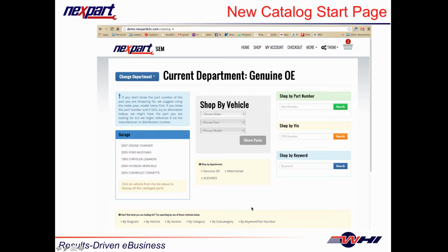Now, what's different about these searches is you can actually do vehicle and then Ford, and then it'll actually just give you a list of all the Ford parts. And then you have the facets on the left side of the screen to drill down your search.